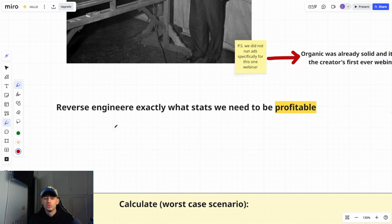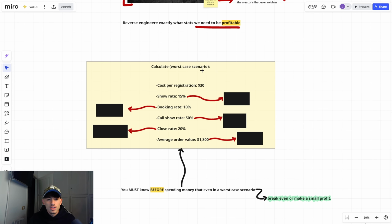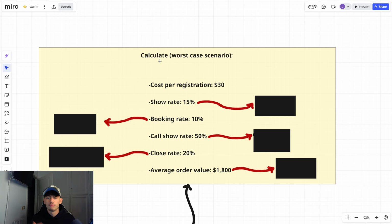But what you wanna do is reverse engineer exactly what stats we need to be profitable. This is something that you gotta do, and that is crucial. You gotta always be calculating stuff and doing the math on everything. And now I'm just gonna give you a couple of metrics. Remember, this is gonna be worst case scenario. So let's say you run the worst webinar in all of the info history, and you're usually gonna get around these metrics here. So a cost per registration is gonna be around $30, which you're able to get down to 20 to 15 with actual good ads and systems.